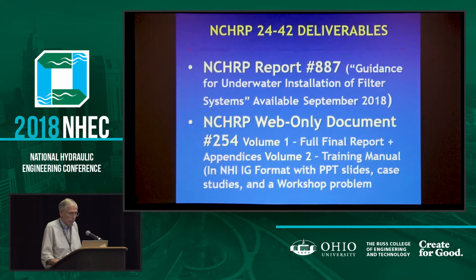The products from this project are about to become available. NCHRP Report 887 is on our desk when we get back, and the final printer's copy to be reviewed one last time should be available in September 2018. It's an abbreviated version of the final report, meant to be a practitioner's guide without an extensive literature search and some of the things that go into a research report. The research report itself will be available online as a web-only document in full color, downloadable as a PDF, as volume 1 of web-only document number 254.